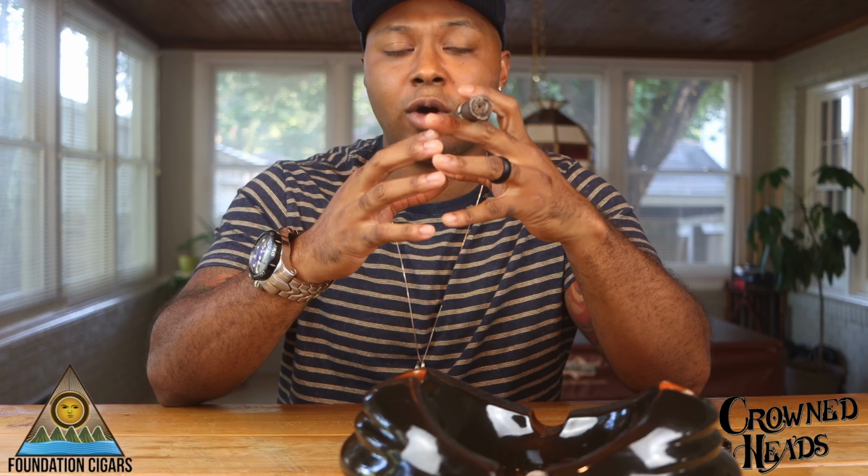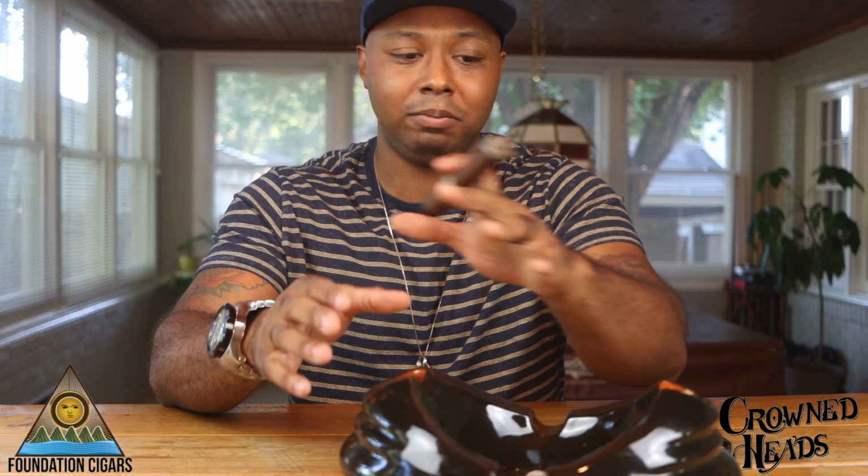Oh, before I forget, of course, everything is still a textbook medium for me right now. Strength, not really any. I'd say textbook medium, on that light side of medium. Body is nice. Body and flavor is still around that nice medium mark too. Not crazy intense, just very well balanced, very even keeled. So with that being said, now I'll keep on smoking through the second third, come back and give you any updates. So y'all hang tight and stay tuned.